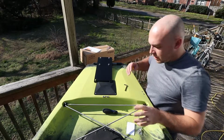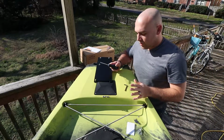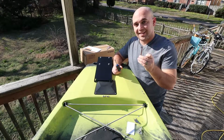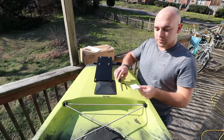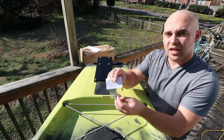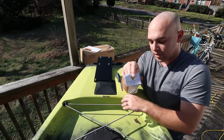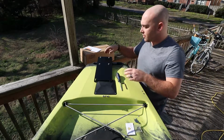All right, so what we're going to need to get this bracket on, we're going to need a Phillips head screwdriver, and we are also going to need a 3/16 Allen wrench. Innovative Sportsman has also included some longer screws to go through the plate and into the mounting system here. So let's go ahead and get this off.